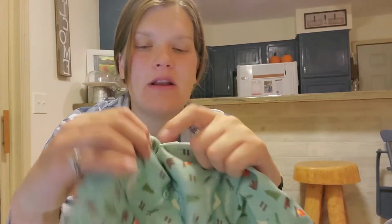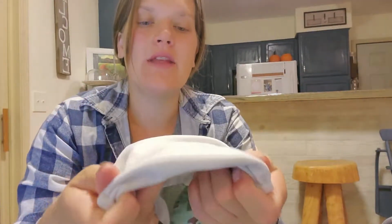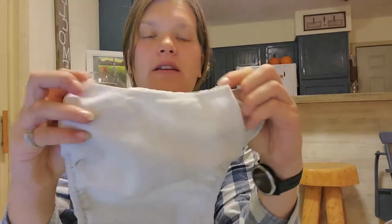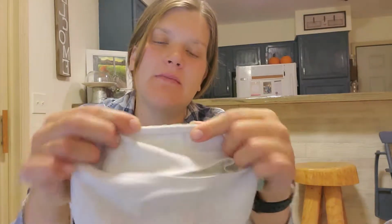You can also use these snaps to make it smaller. If you have an infant, you just snap all these together and then you have a smaller diaper, or you can keep them open if you have a larger baby. Now, they did come with inserts. I do still use them, but mainly I use the charcoal inserts with these, and the reason they are my favorite is because they're larger across, and so they cover my baby's thick thighs better. But the main reason is because there's no elastic up here. None. There's elastic in the back, but not in the front.